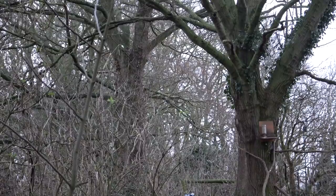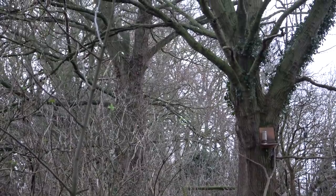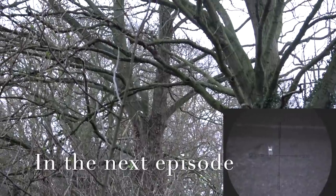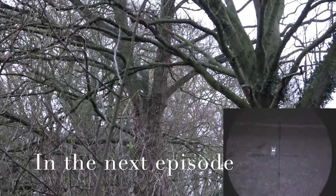The one good thing about shooting in the winter is that with the foliage being off the trees, you can actually see your quarry often coming in from quite a long way out.